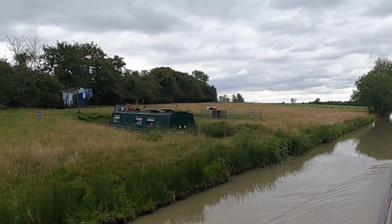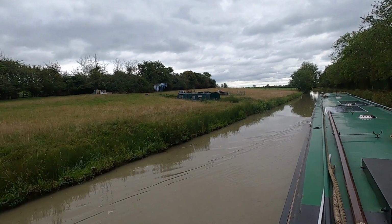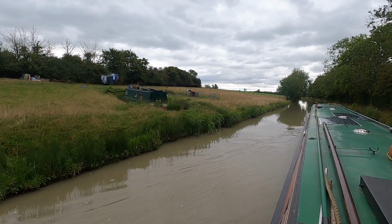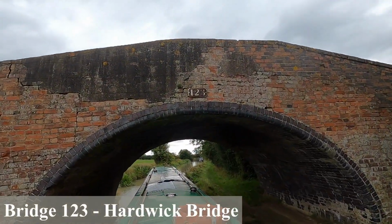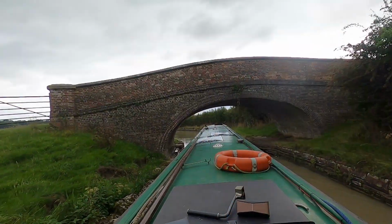Well, I guess that this is a long-term mooring. Does it qualify for the shortest canal in the UK? Because it's certainly shorter than the Wardle Canal. Yes, another bridge, I know. It's nice to see all these bridges without any graffiti on them.